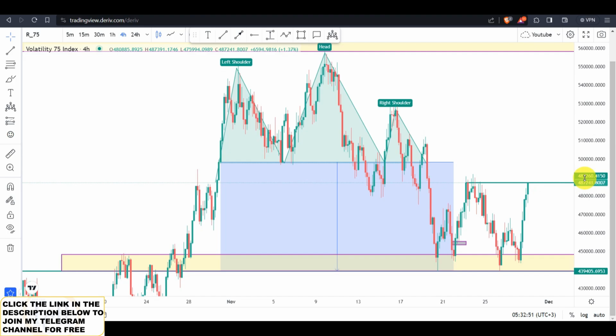So what made us enter this trade? If you're new to day trading, I will explain to you step by step how you should trade this volatility 75 index in the near future.